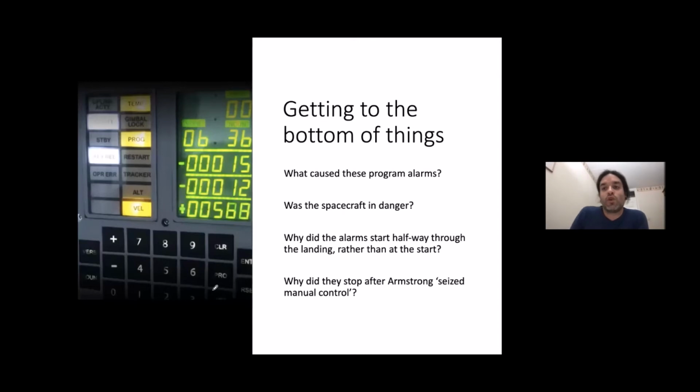So what caused these 1202 alarms? Was the spacecraft in danger? And importantly, why did the alarm start halfway through the landing rather than at the start of the landing? So it would have been really helpful if the alarms had happened a lot earlier, for example, in the descent orbit, because that's a much less critical phase. Why did the alarm start halfway through the landing?